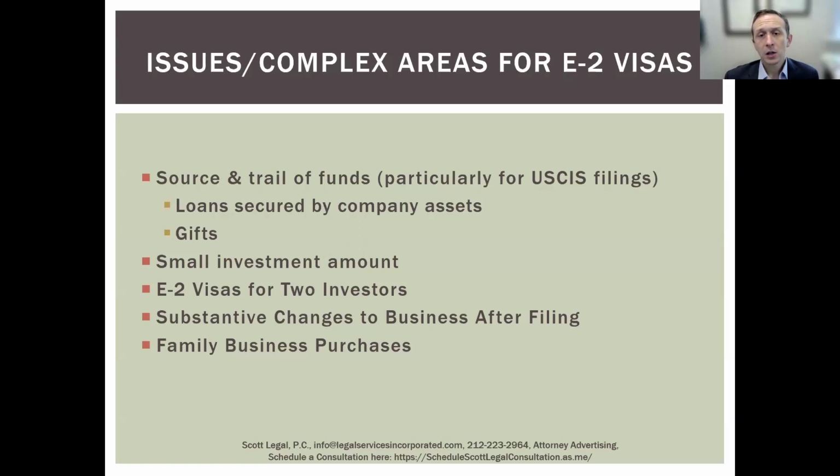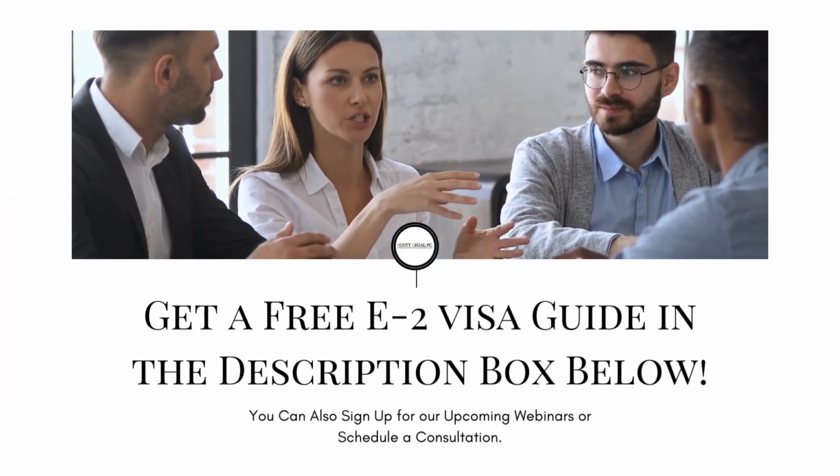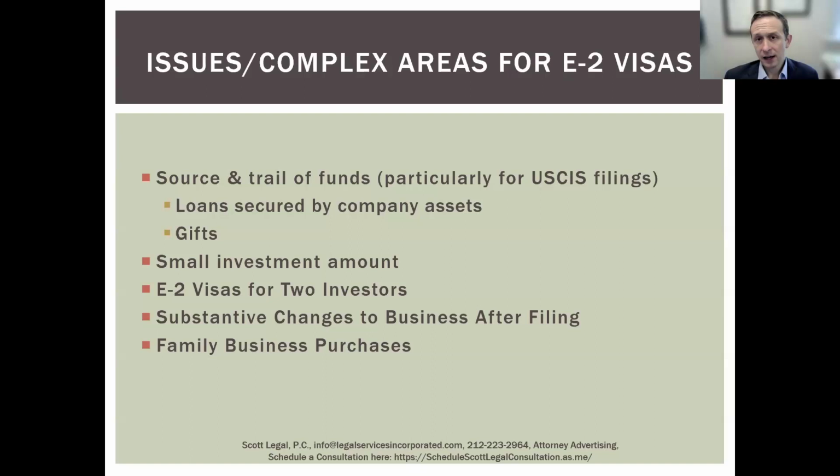Gifts are also fine, but the thing to know is that whether you're using a loan or a gift, you do have to show where those funds came from. So if a family member is giving you a loan, you have to show where that family member got the funds. If a family member is giving you a gift, you have to show where that gift came from. And this is true of consulates as well. You do have to document where the funds came from to show that they are from a lawful and a legitimate source.